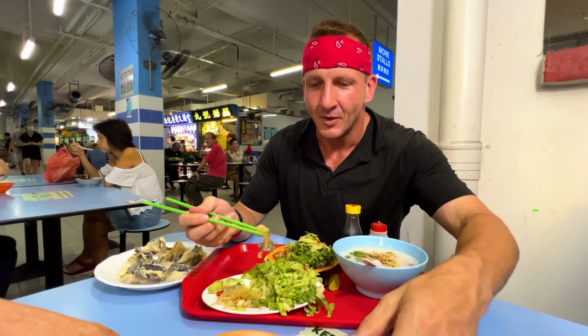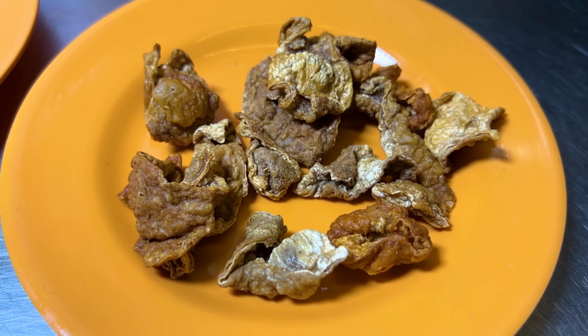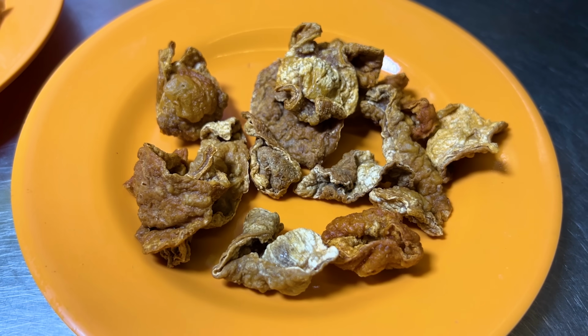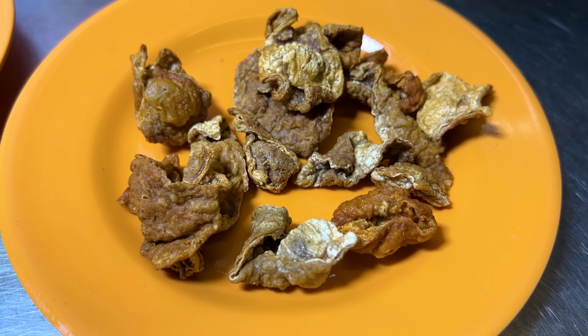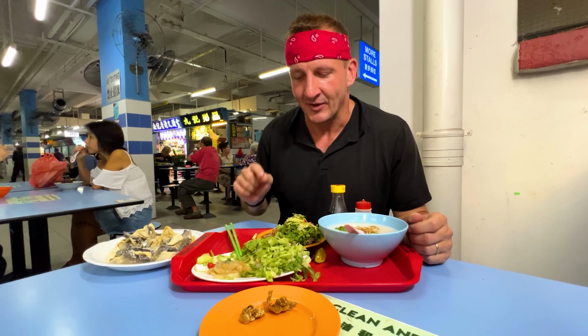Oh. Look at this. The owner just brought these. This is some fried intestine from the pig. He just brought us a bonus food item. I didn't even ask for that. Almost like a chicharron, but a little more gamey. You gotta chase that with some jellyfish. That's a combo right there. Soon, I'm gonna try these fallopian tubes.